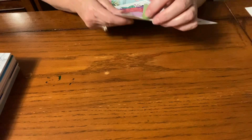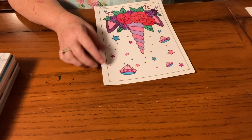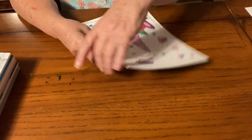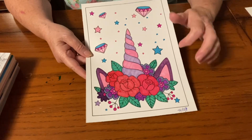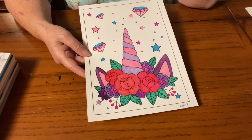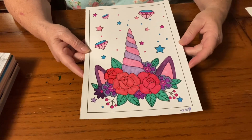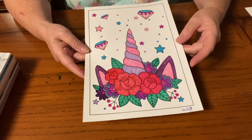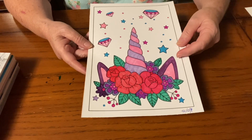And then here's another one from Grandma Sandy's Open Collab. And I did the headband. And this was another page from the Dollar Tree book that Bonnie sent me, that I just ran off on cardstock. So this one, super easy, super fun. Love it.